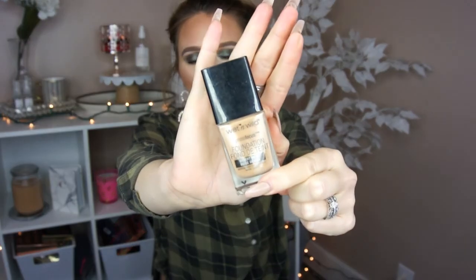So first I'm going to go ahead and show you the Wet n Wild Photo Focus Foundation. It looks like this. This foundation is great. I would say it does dry down to more of a drier finish. I don't want to say it dries down completely matte, but it does dry down to more of a mattifying finish, I guess. This foundation is beautiful. I used it on my wedding day.